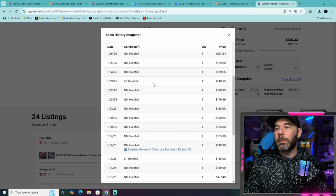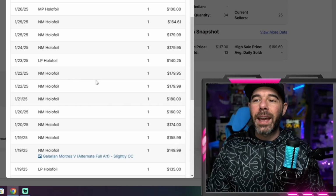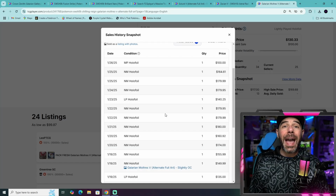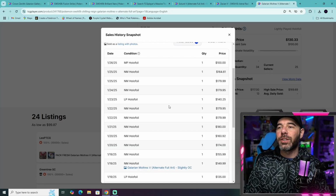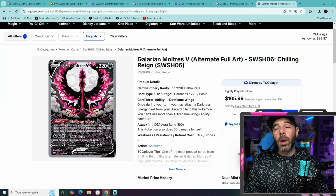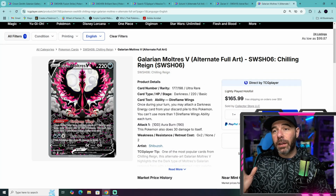You have moderately played listings lower than that, but in near mint, these are selling in that 180 range, 160 range. Now, if you're at a convention or somewhere like that, you might be able to find this just a little bit cheaper at some booths, if they're willing to work with you, but definitely an honorable mention and just a stunning card. This is one of my favorite artworks from the era.